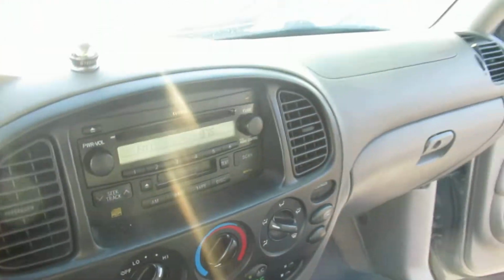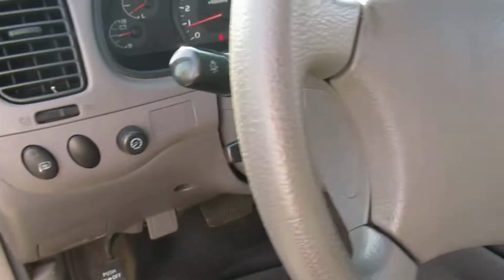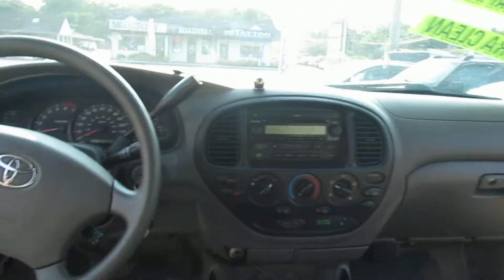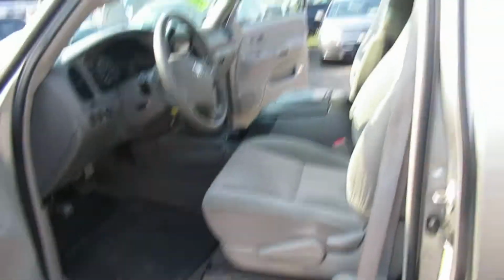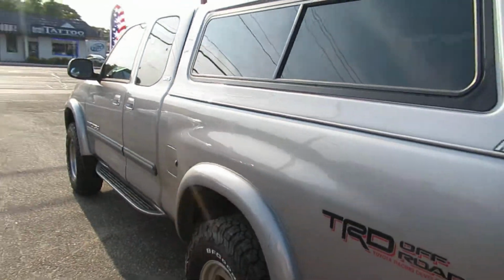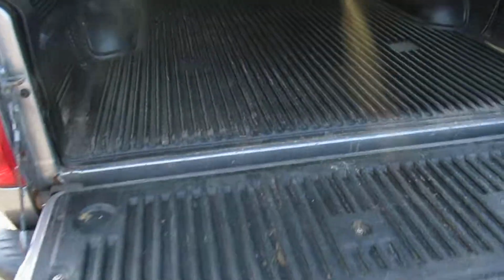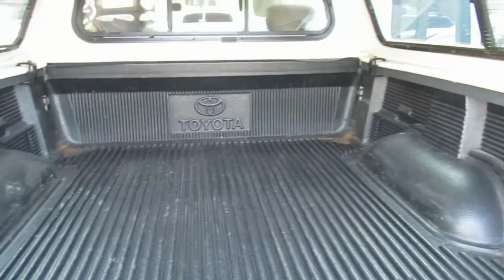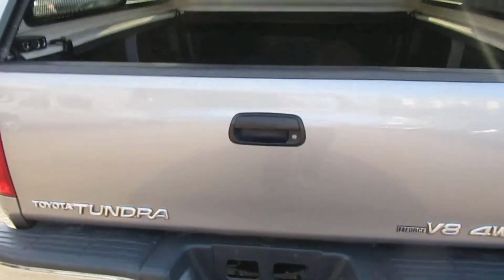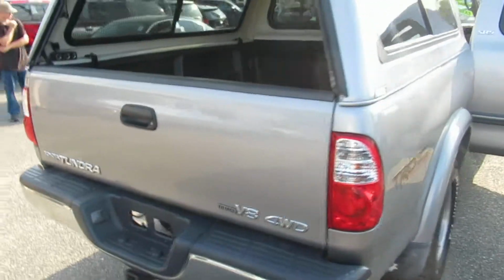Super clean, everything works, air conditioning, heat. Great work truck. Really very clean, folks. Running boards are in good shape. Tires are like new. It's got a bed liner. Looks like it's new. It's the really clean Tundra. It's the SR5 model.